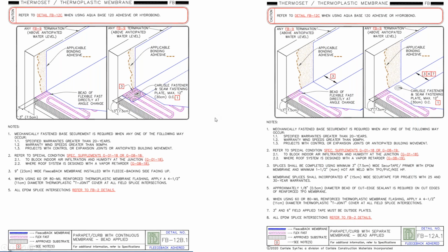The reason why we at least need to fasten through the existing membrane before we install the new FleeceBACK membrane is because we're only as secure as the existing membrane is at the base of that wall. If that existing membrane is loose or comes loose, then the new membrane that's installed is going to be loose as well, of course. So that is the reason for that, and that is mentioned in our FleeceBACK specifications as well as the FleeceBACK guide specifications.